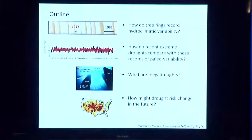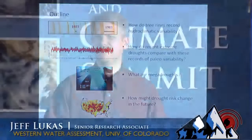So today I want to start with talking about how tree rings record hydroclimatic variability, how they record drought, how we can tease those records of past climate and drought out of the rings. Then look at a handful of recent extreme drought events and see how they line up compared to a much longer paleo record from the tree rings. And then get into this concept of mega-droughts, these very extreme and persistent drought events, and then how drought risk might change in the future.